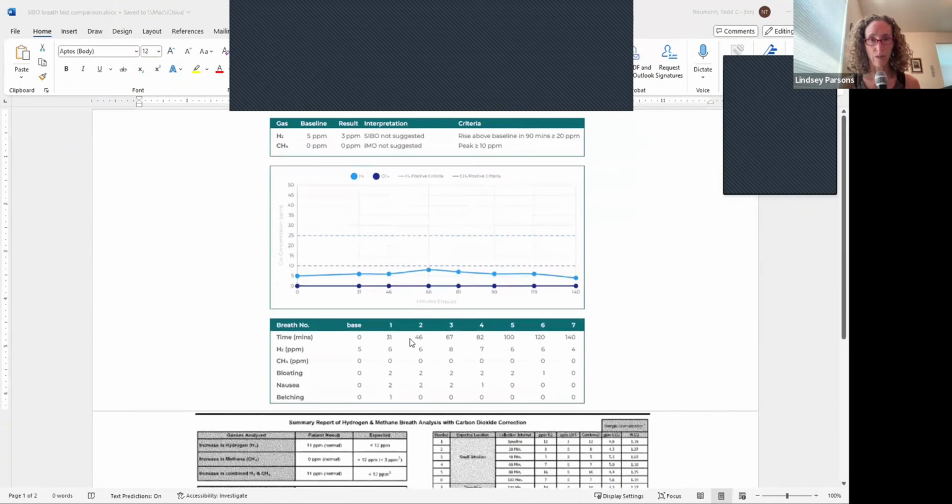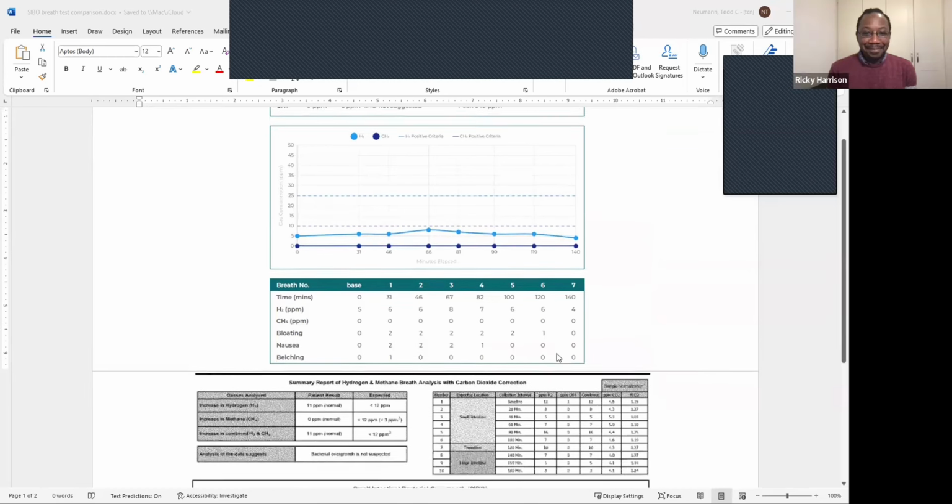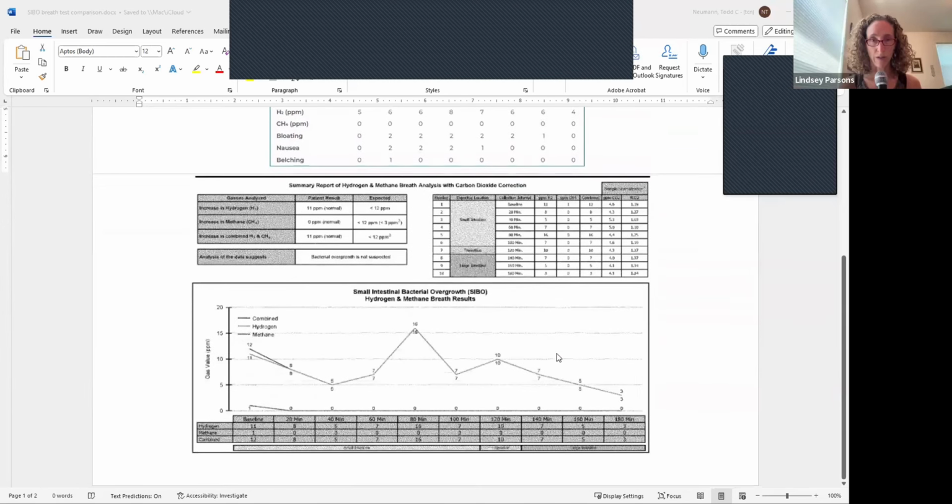This is my results from the FoodMarble Air 2. I assume I've got the Med version. And you see my baseline was 5 parts per million on hydrogen, nothing on methane. And then I went up only as high as 8. So even though I had some amount of bloating, even some nausea after drinking that glucose solution, it did not show that I had SIBO.